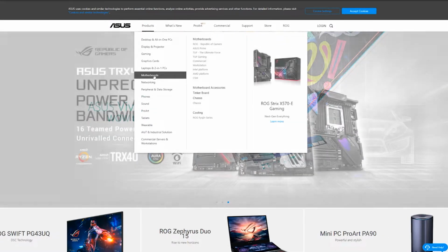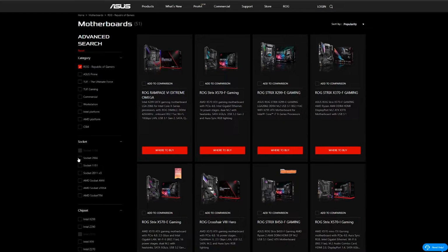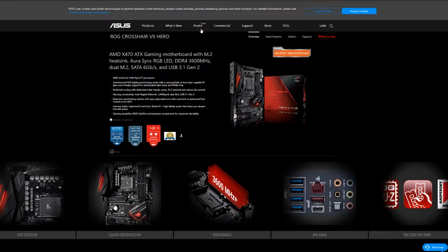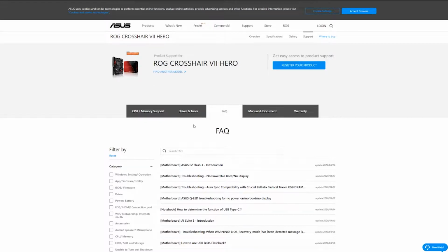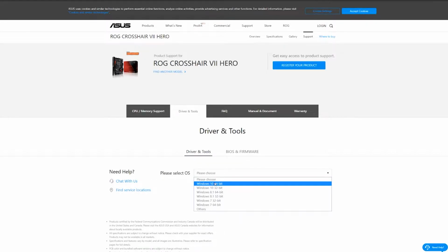Simply locate the support tab for your correct motherboard and download the correct drivers from there. Asus, MSI, Gigabyte, BioStar even, they're all pretty easy to get to the drivers and support page. And with Asus, you can actually enable a one-click startup, which also installs some other software that you could use or get rid of later.